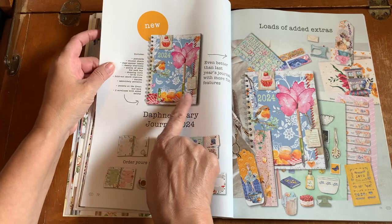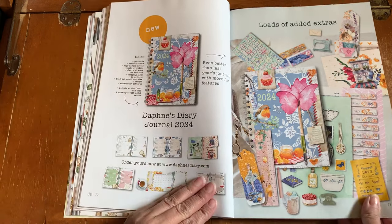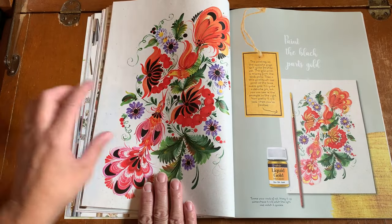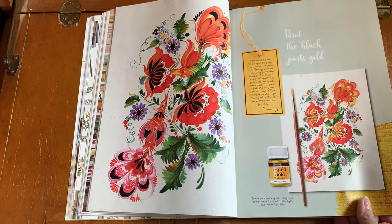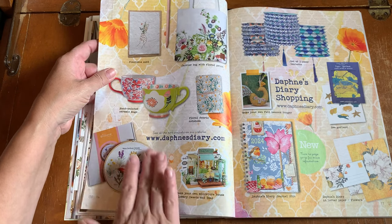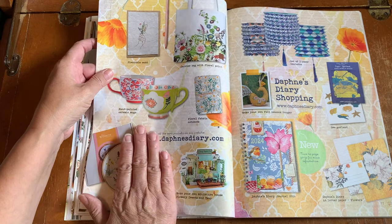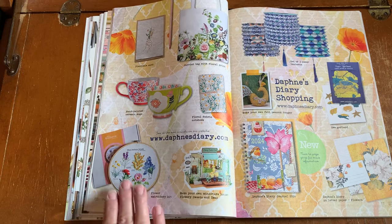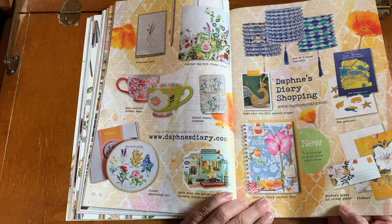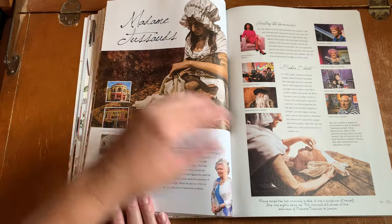Oh, it tells us about our 2024 planner. A little bit inside, some of the things you get with it. Very nice. Page of artwork. Tells us what we can do with it. Different drawings. I've done this. You can order this on their website. Oh, maybe these are some of the things you can order. Plantable card, carrier bag, ceramic mugs, notebooks, flower embroidery kit. This was fun to do. New journal, day timers, A4 paper and envelopes. That's nice for people who write letters.